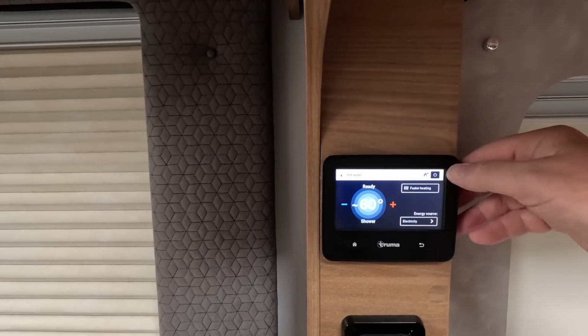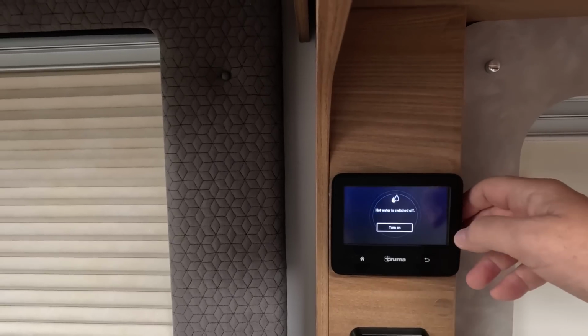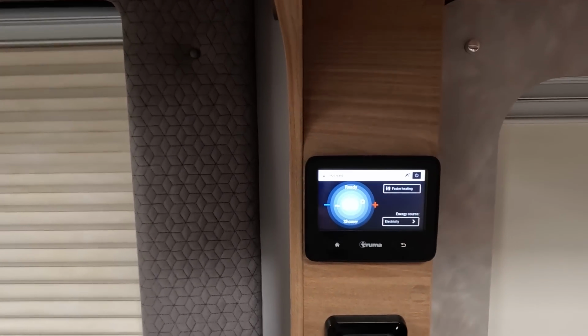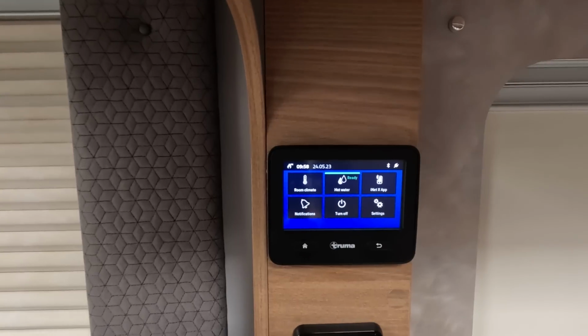If you want to switch it off, it took me a little while to figure this out, but there's a little off button there that would switch the hot water off, and then you want to turn it on, do that. Same with the heat room climate. If you want to switch it off, the little off button up there turns it off.